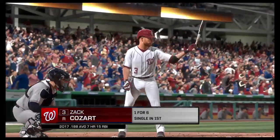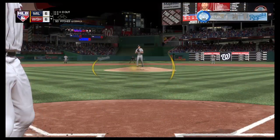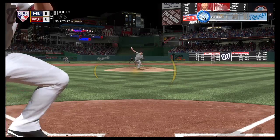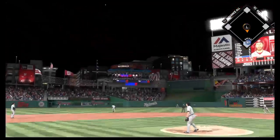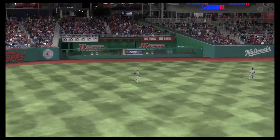Now at the plate, Zach Cozart. He comes into this appearance 1 for 6 on the ball game. Ready to deliver. Here's the first pitch. Lifted in the air out towards left center. Braun has a read on it, and he hauls it in for the first out of the inning.